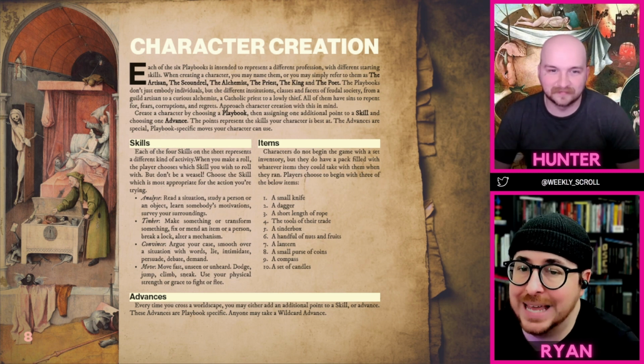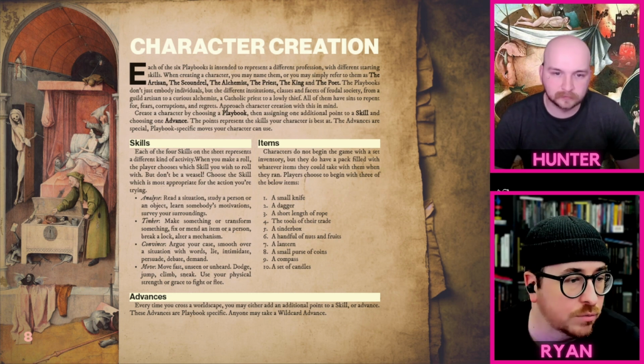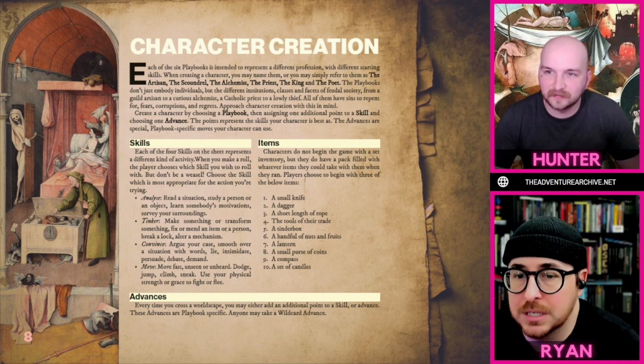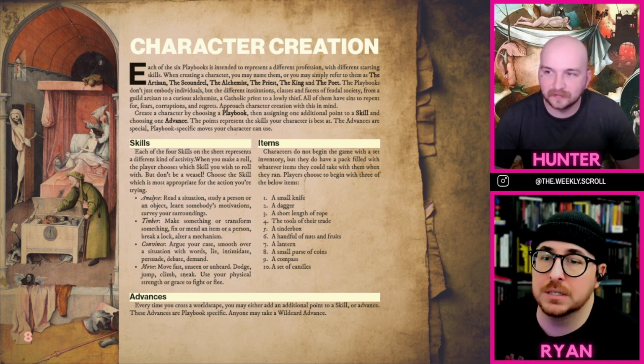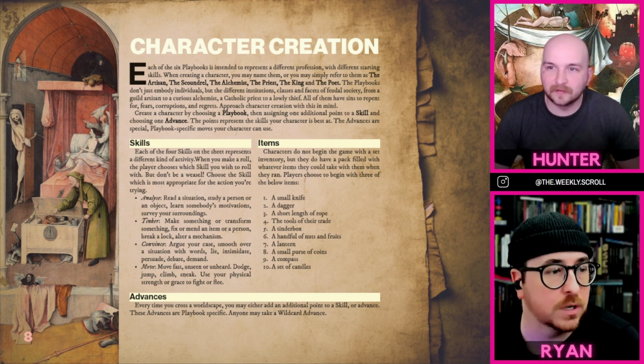So you get to analyze, tinker, convince, or move. I think it's just convince. Oh yeah, I think it just blends in to make it fit on this screen. It's actually really small for me over here.